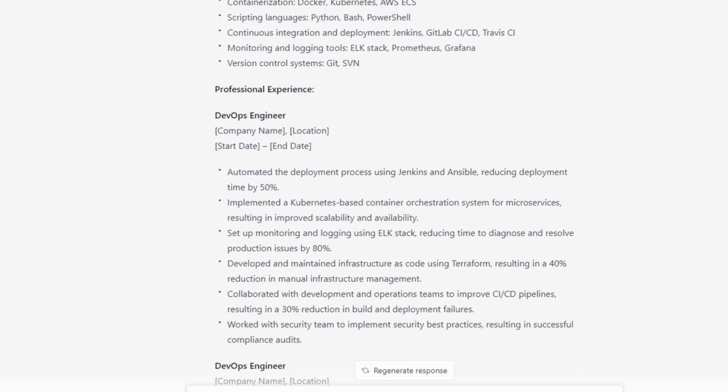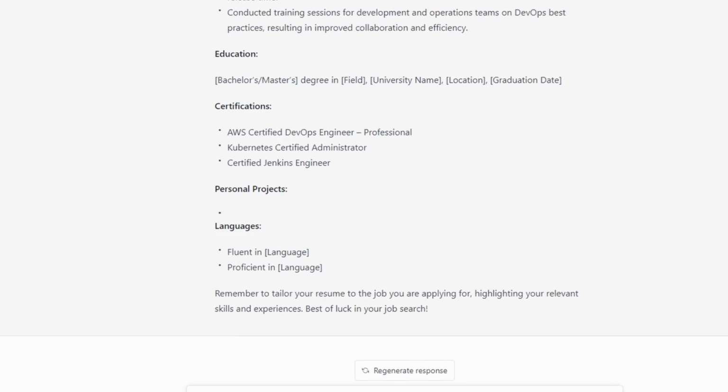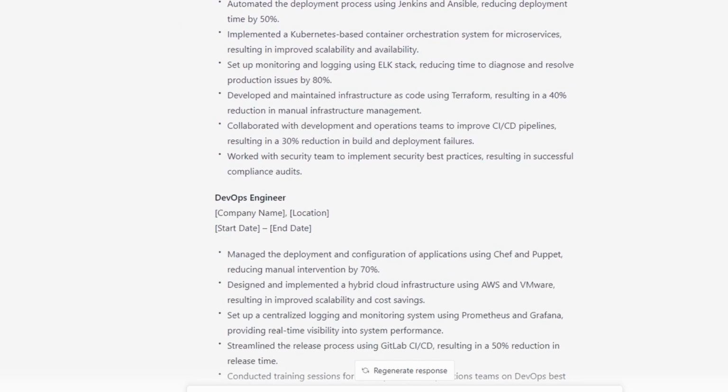So this is the best part that I was mentioning, which is there in the second resume. DevOps engineer, the role, company, location, start date, end date, and see here, automated the deployment process using Jenkins, Ansible, reduced the time by 50%, implemented Kubernetes-based container orchestration, set up monitoring and logging, again metrics, resulting in 40%. So this is what you have to do. Again in the second company, managed the deployment and configuration of applications using Chef and Puppet, reduced the manual intervention by 70%.